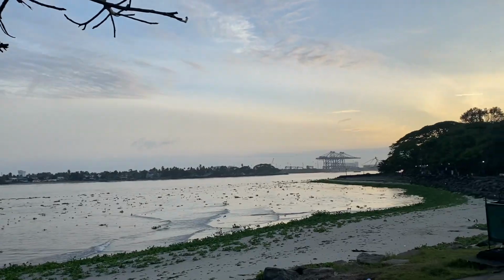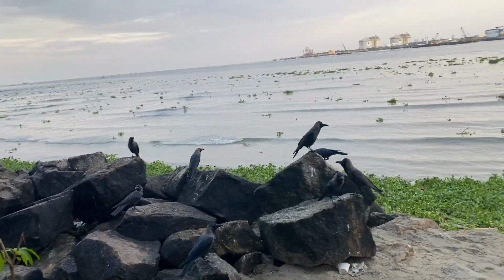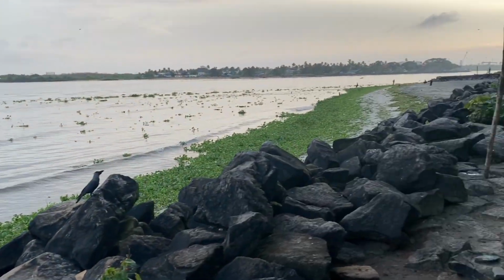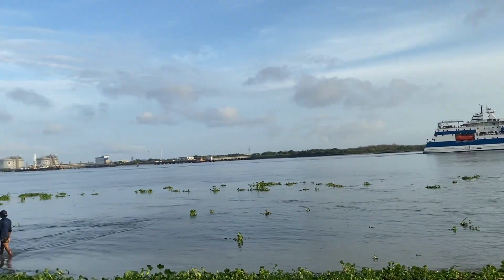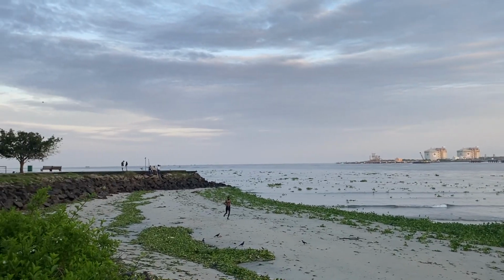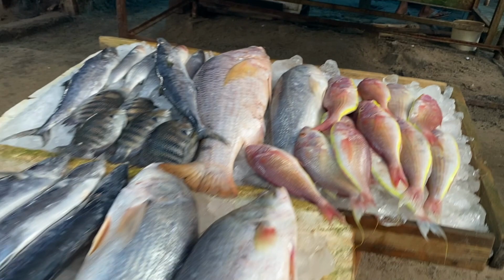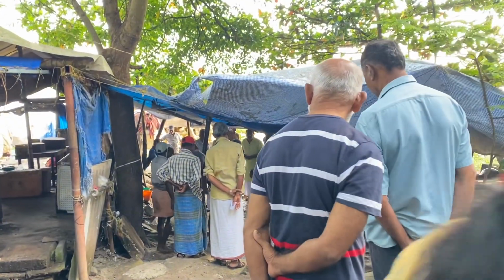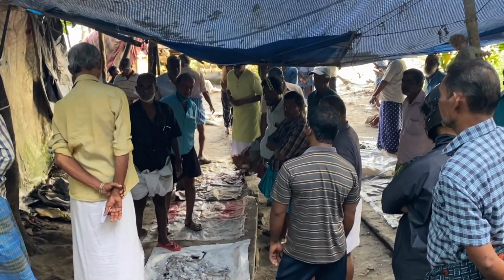Wow, morning view is amazing. The best way to experience the beauty of Fort Kochi is by exploring it on foot. Our morning exploration leads to this beautiful beach where people are walking and running, and locals are fishing and even go to watch the fresh fish being auctioned on the beach walk. And this is where locals come to buy fresh fish.